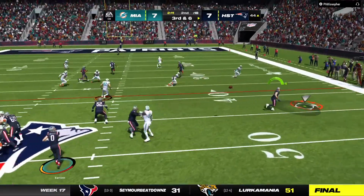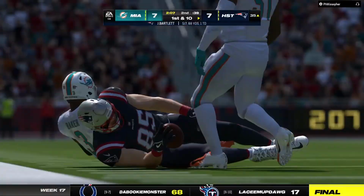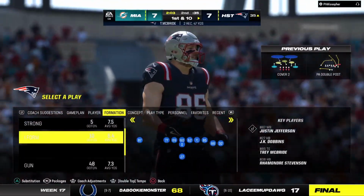Off the play fake. Bartlett. A short one here, caught by McBride. And he will have the Patriots first down as they're able to get the 3rd down conversion.